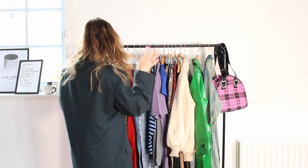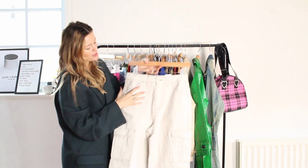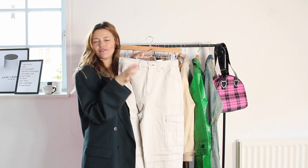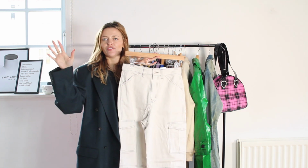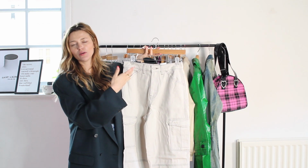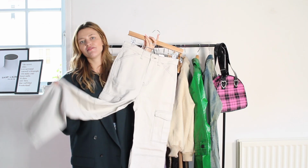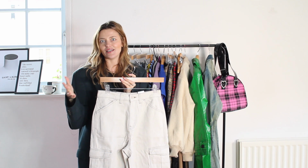Whilst we're on bottom halves, we've still got sort of a lighter denim, but it's a cargo. This is a part of the trend that I feel like we're seeing so heavily. Zara, everywhere you look, there's a different utility cargo trouser. And these are great because you can, again, wear these with a plain t-shirt, you can wear them with a crop top, you can wear them with a crop jumper, big oversized blazer, shirt. They really are a versatile piece and they're just a bit more interesting and unique than wearing your standard denim.